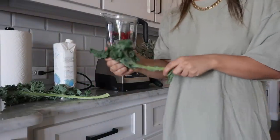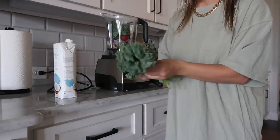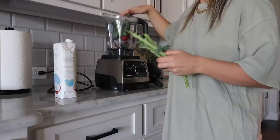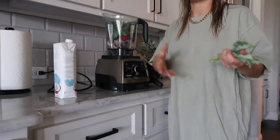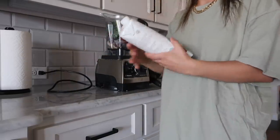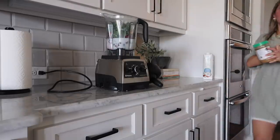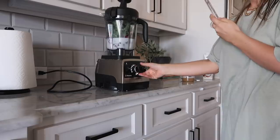I find that if you keep smoothies kind of one theme, like I always use a banana as a base, and then just go with a berry theme or a mango theme or a pineapple theme, it tastes better when you have one track going on. So gonna do some of my nutso butter. It's so good.